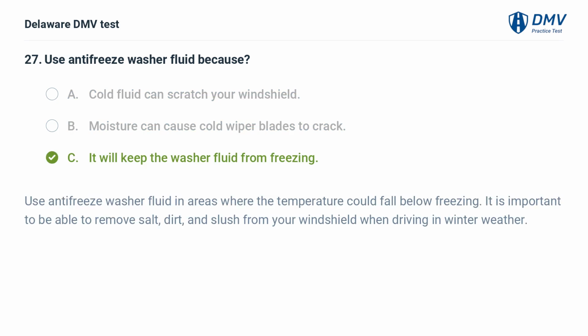C. It will keep the washer fluid from freezing. Use antifreeze washer fluid in areas where the temperature could fall below freezing. It is important to be able to remove salt, dirt, and slush from your windshield when driving in winter weather.